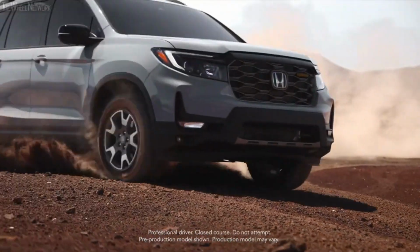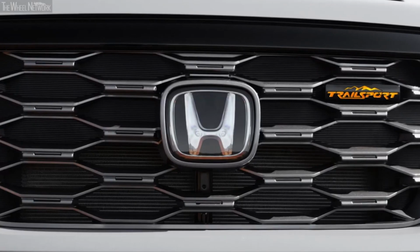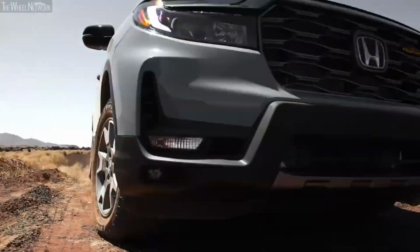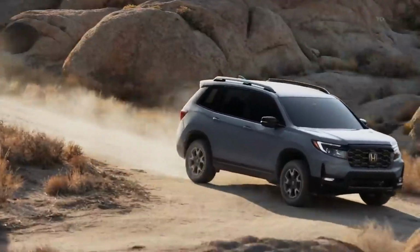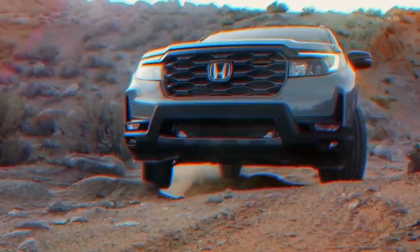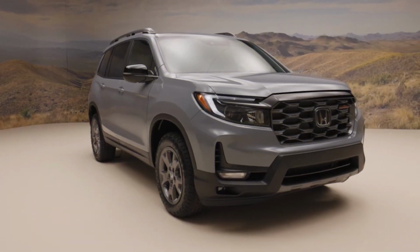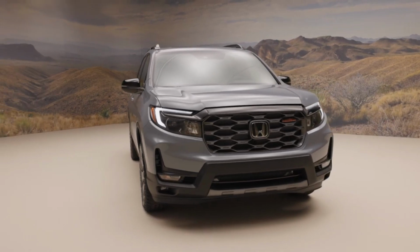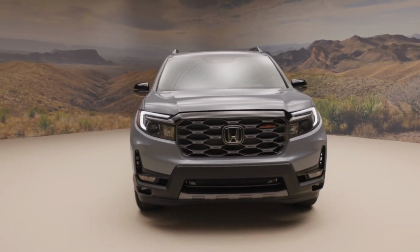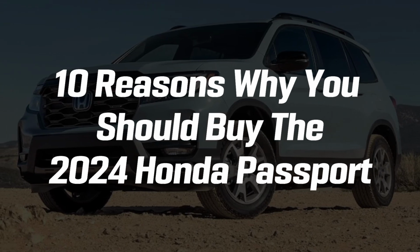The 2024 Passport has received upgrades, with the new Black Edition replacing the Elite grade as the model's range-topping trim. The Trailsport now becomes an off-road-focused model, with tweaks to the suspension, stabilizer bars, and damper valve tuning. For sure, this mid-size SUV is making a grand entrance with a host of thrilling updates and features. So, without further ado, here are 10 reasons why you should buy the 2024 Honda Passport.